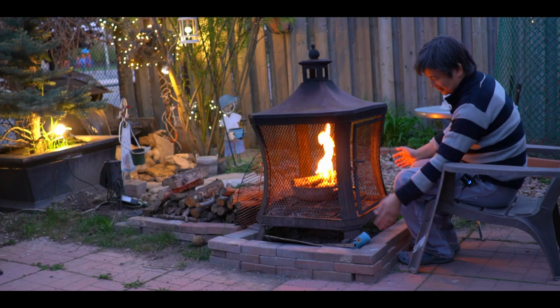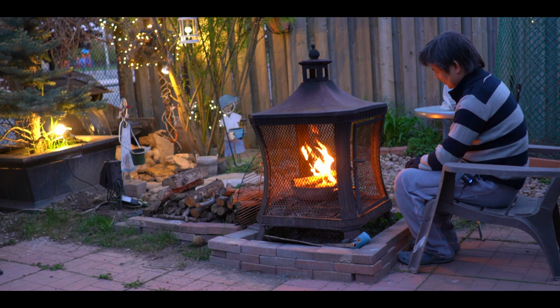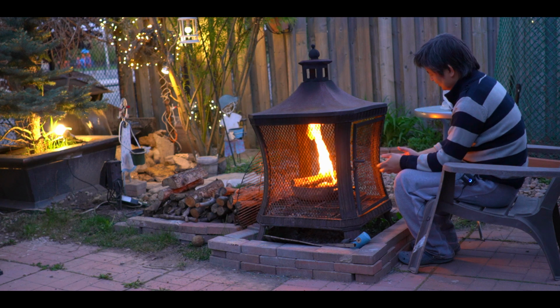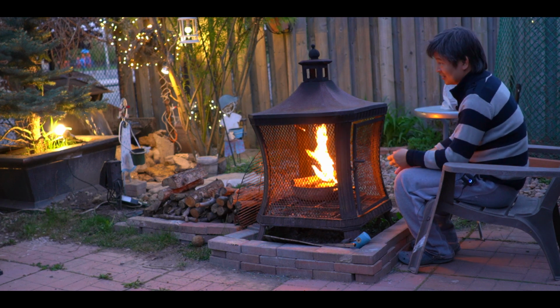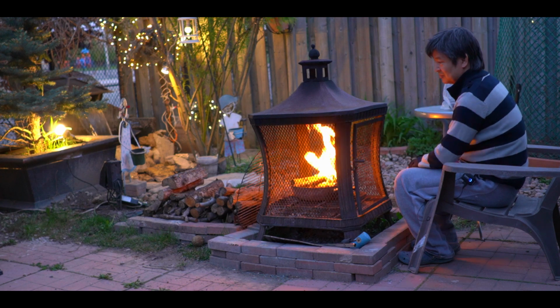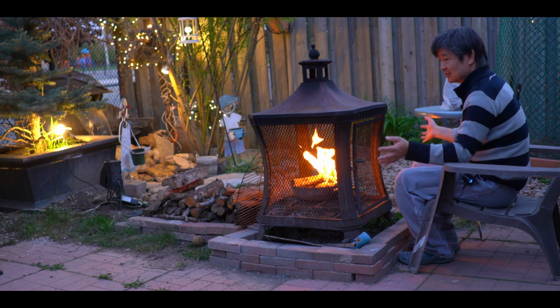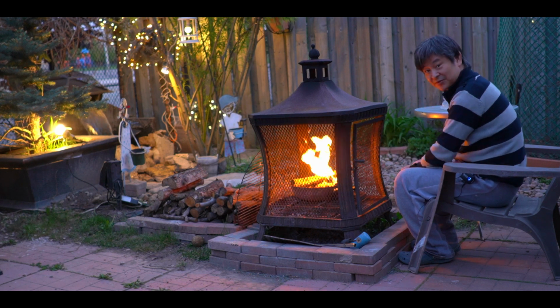As you can see, I put a brick around the fire pit, and I even have a pan in there to isolate the fire. And yeah, it's very safe. It's away from everything. Notice that it's not around any material that can be burnt. So it's isolated. It's open. Yeah, so it's very safe.